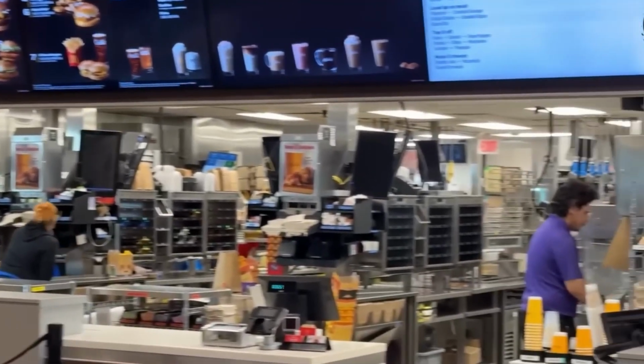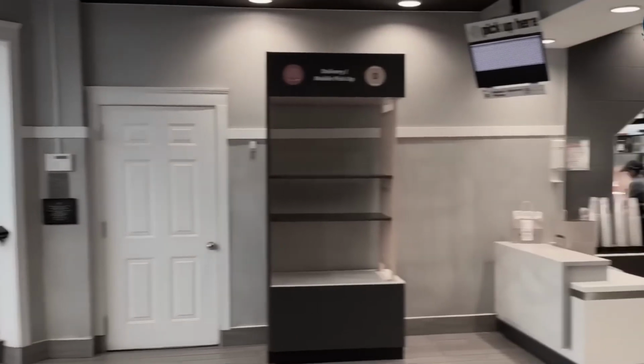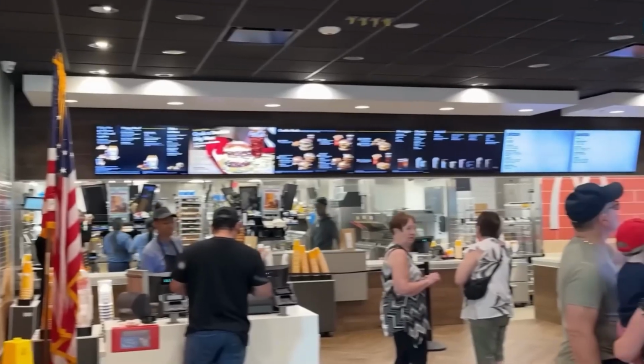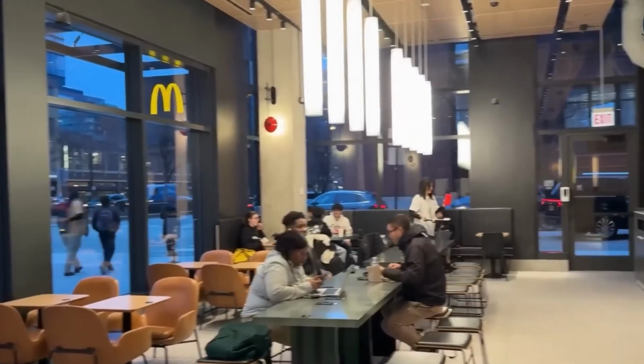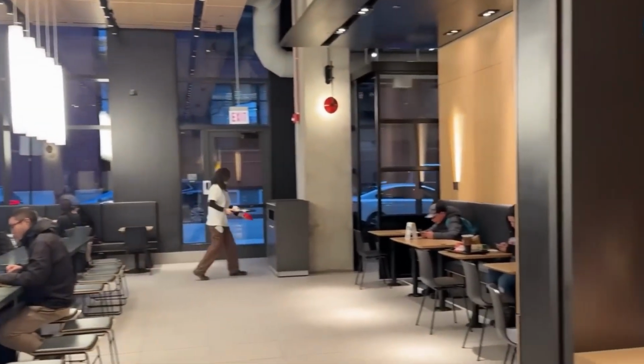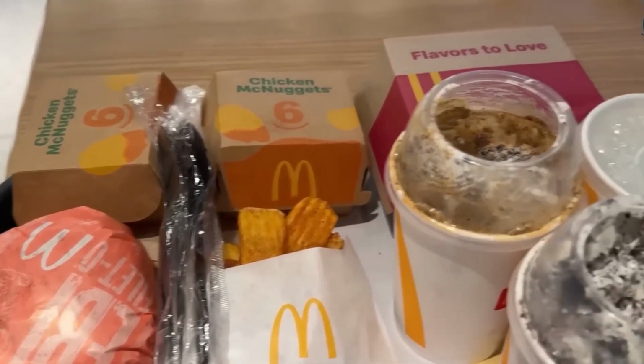But here's the good news. You don't have to sacrifice convenience or taste to eat real food. Instead of McDonald's burgers, try local burger joints that use grass-fed beef. Or better yet, make your own. A simple ground beef patty with real seasoning tastes infinitely better and won't poison your family.